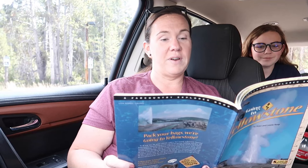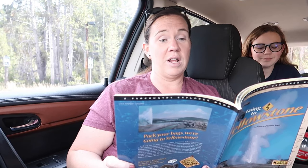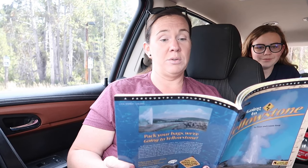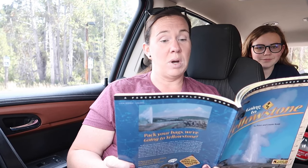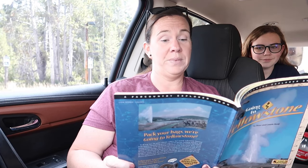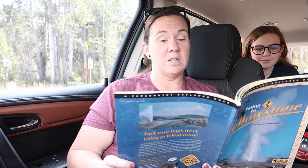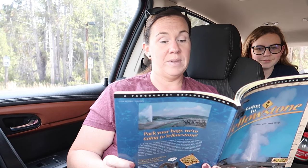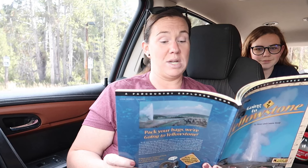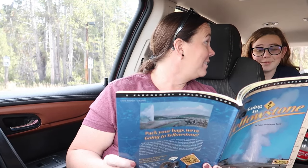Yellowstone Lake fun facts. It is North America's highest lake at 7,732 feet above sea level. It is the largest mountain lake in the United States at 14 miles wide and 20 miles long with 110 miles of shoreline. Its average depth is 139 feet. The deepest spot is 439 feet. In the summer, the average temperature is 45 degrees. That is cold even in the summer. You wanna go swimming? No.